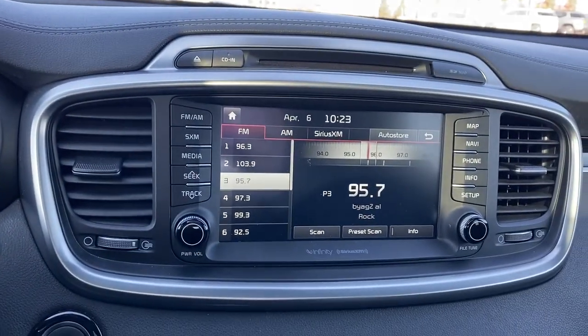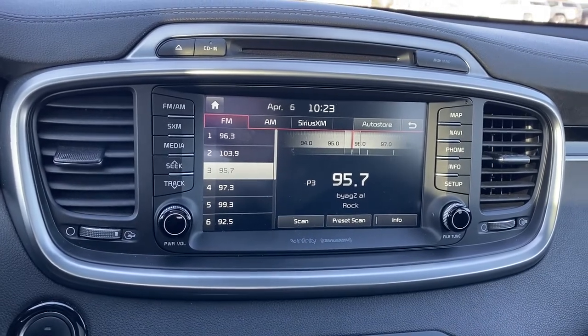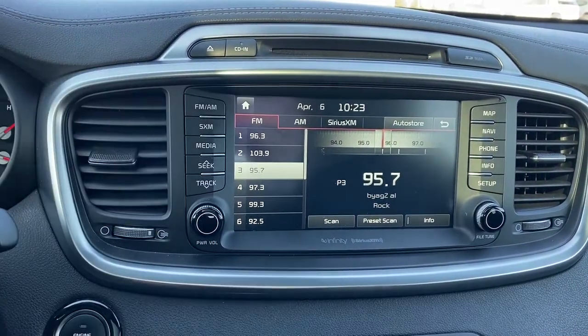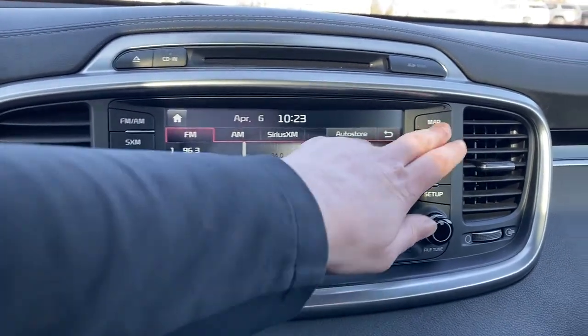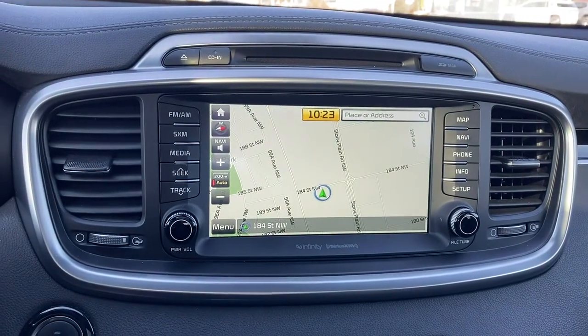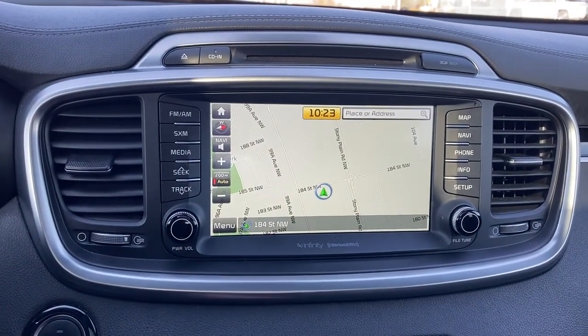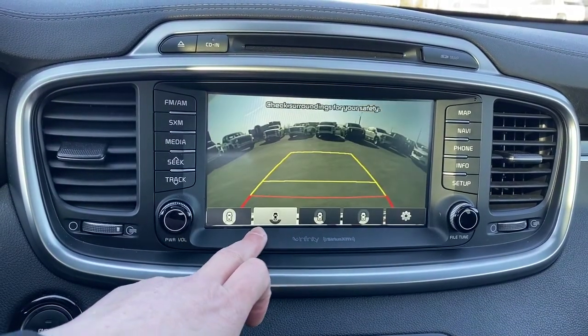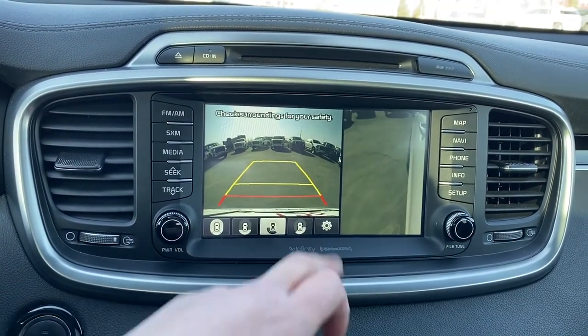Next, our infotainment center. It's a touch screen that displays the time. It's also got the CD player up above, navigation, and the map. And it also doubles as our backup camera. We're able to change the view by pushing those buttons down at the bottom.